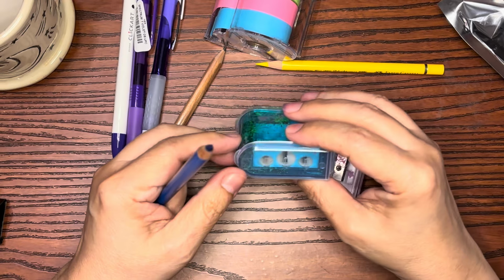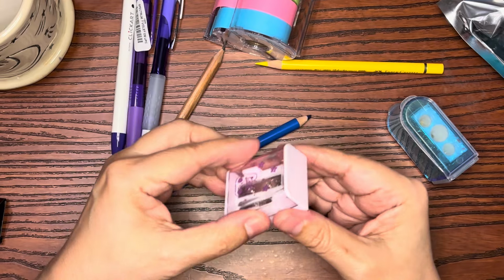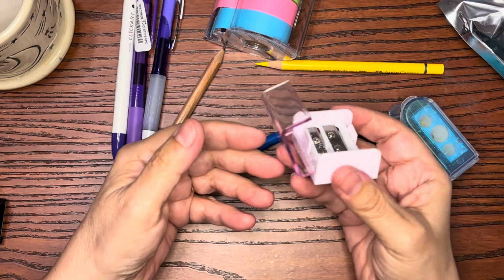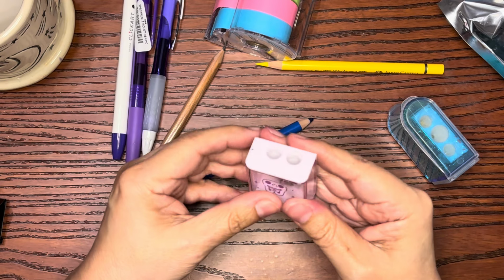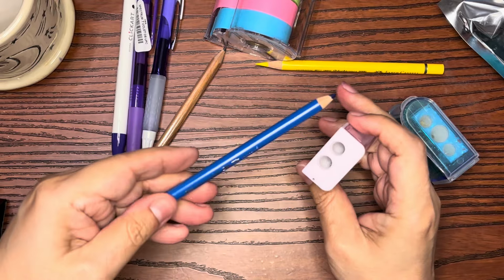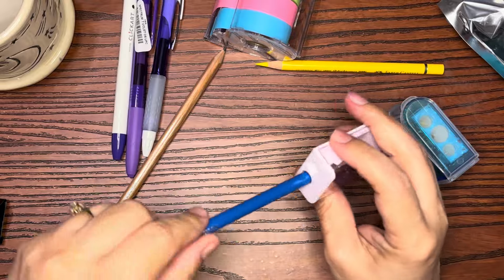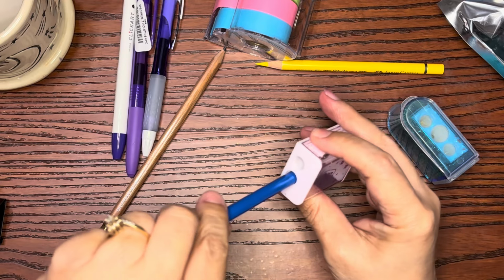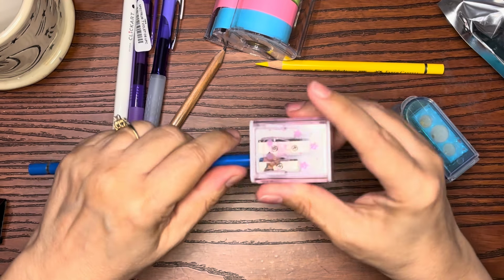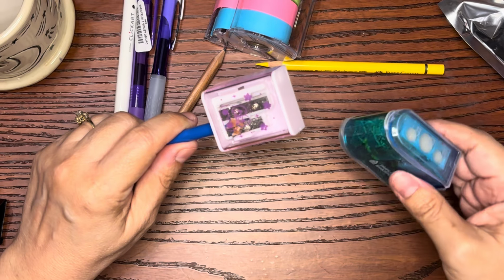I really love the blue one. The blue one's awesome. Now we're going to try the lavender one here. This one opens on a hinge, like so, for cleaning. So I thought that was nice. So we're going to try this blue Faber-Castell. Okay, this one fits better. Okay, this lilac sharpener does not feel as sharp as the blue one does.